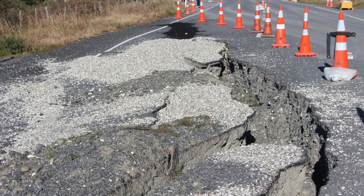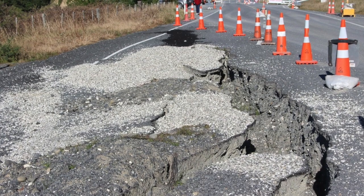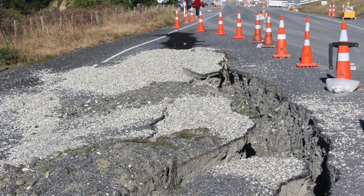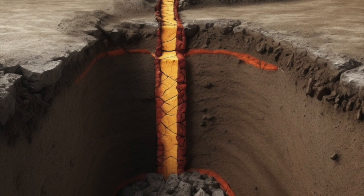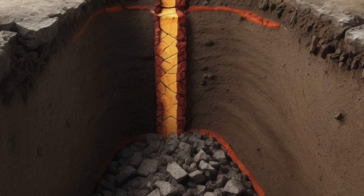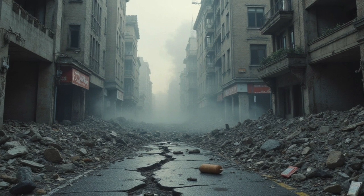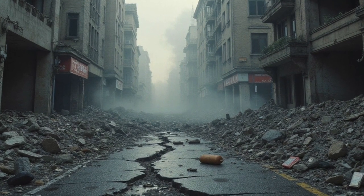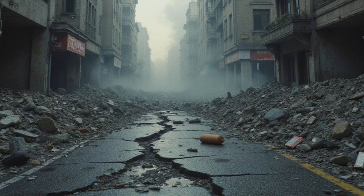Another dangerous effect of earthquakes is soil liquefaction. This occurs when saturated soil loses its strength and behaves like a liquid due to intense shaking. Buildings and other structures on this unstable ground can tilt, sink, or collapse entirely. This phenomenon is especially common in areas with loose, water-saturated soil, such as river valleys and coastal regions. Liquefaction played a major role in the destruction seen during past earthquakes in places like New Zealand and Turkey.